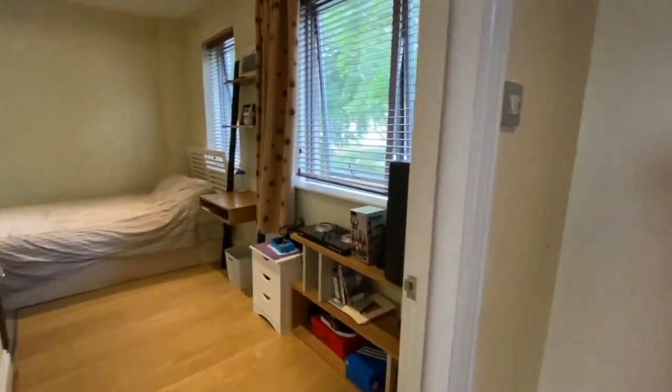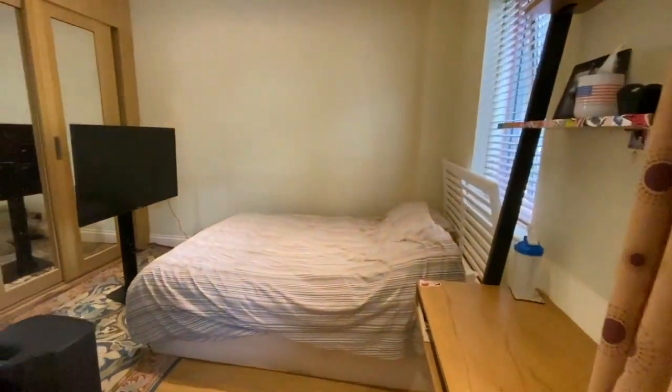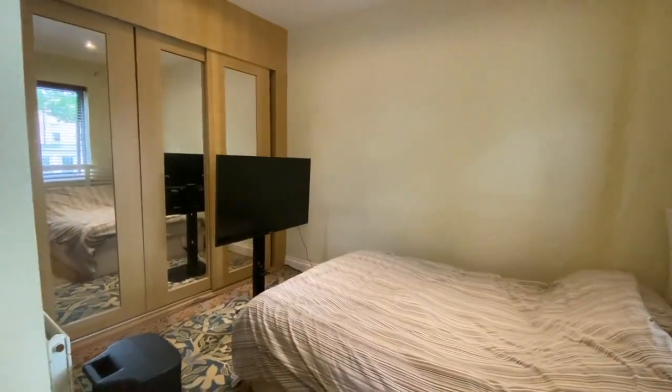And then we go into what was the study and is now Thomas's room. And it was Mel who told me that each of the boys needed lots of storage space, hence they built in cupboards and also a decent sized bed. So they got all of that.